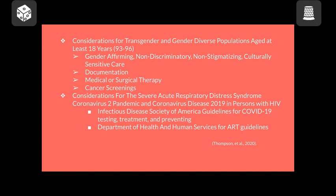When it comes to cancer screenings, this is an area that really interests me with my oncology background. According to the Johns Hopkins Medicine website, people with HIV or AIDS are more likely to develop cancers of the skin, anus, lung, and liver, as well as develop Hodgkin's lymphoma. Therefore, it is important to do cancer screenings on these individuals.